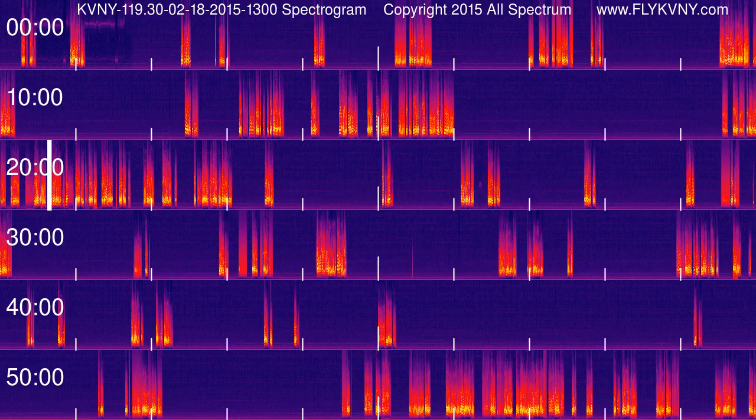Very nice. Tower, Gulfstream 108 Delta Uniform on the ILS 16 right. Gulfstream 108 Delta Uniform, fair afternoon. Number 2, following a Cessna angling in from Cal State Northridge. Continue inbound on 16 right? We'll continue, 8 Delta Uniform.